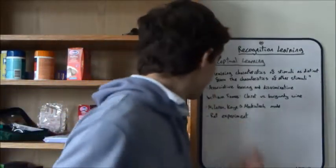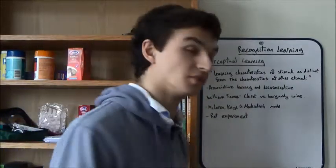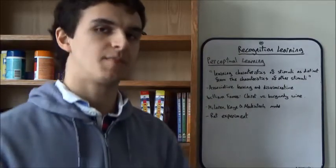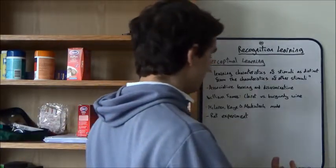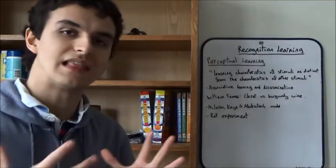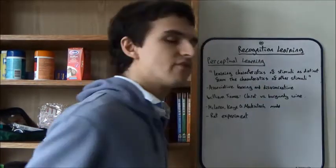And these three guys, McLaren, Kay and Mackintosh, developed a model using the principles of developing associations, so basically Pavlovian conditioning, and establishing inhibitory links. Okay? Now another example of perceptual learning was shown in rats.